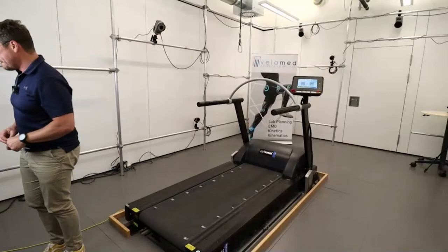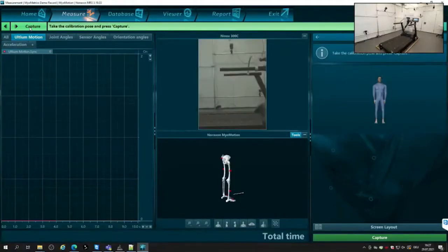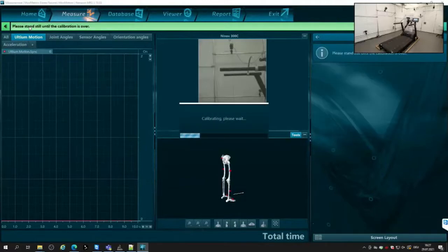Hello and welcome. So my name is Jimmy, and I will demonstrate a quick measurement with our Noraxon system. So I just press on measure and I select a special calibration mode. It's called the walking calibration. But before we can do it, I activate the systems. Over here. So first I say, Arvid, please stand still. I capture the calibration pose. So we are calibrating now.